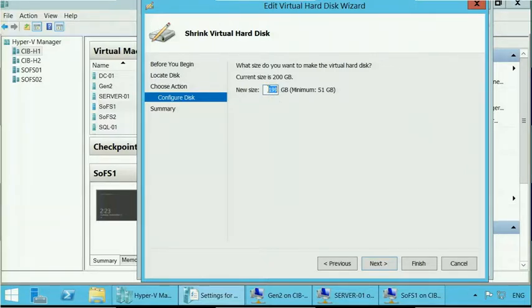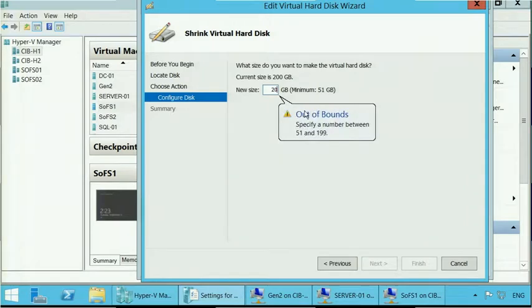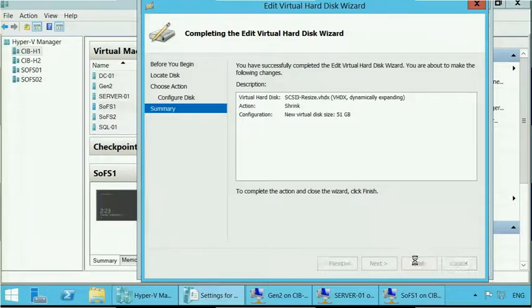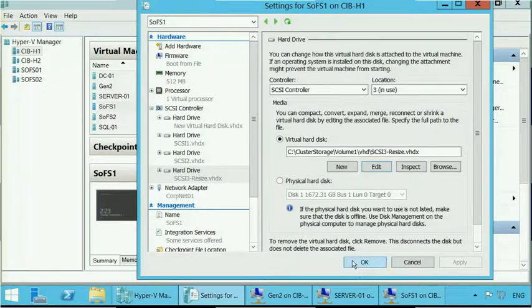In this case, because there is no data on that particular drive, it's only sample data that I've got on there, I can shrink it down to 20 gigabytes in size. It warns me that the previous formatted partition is stated as 50 gigs in size, so you can't go below the 50 gig limit, to protect the data. So I'm going to say, okay, I'll shrink it down to 51 instead. Hit next, hit finish, and the disk shrinks.